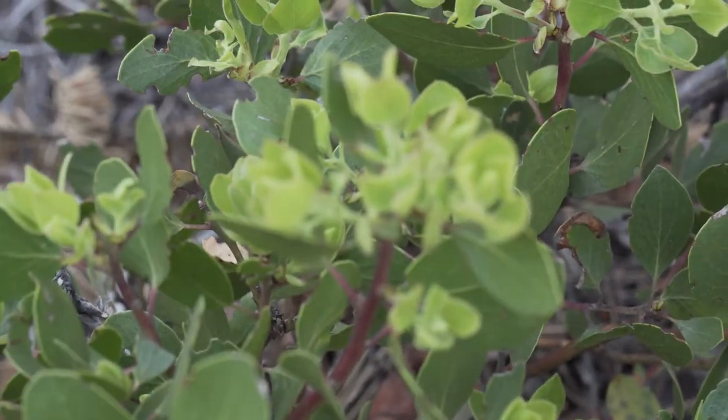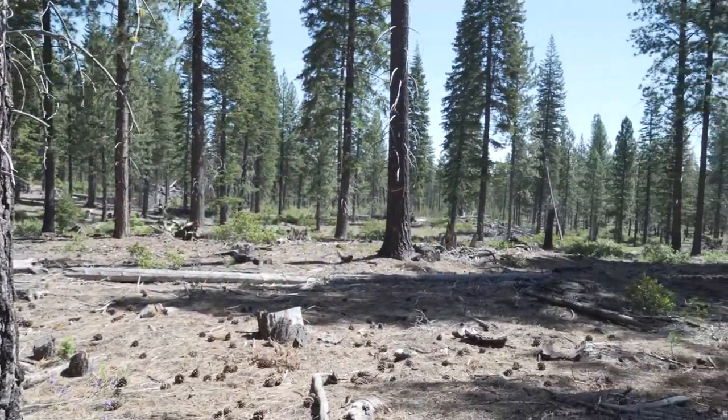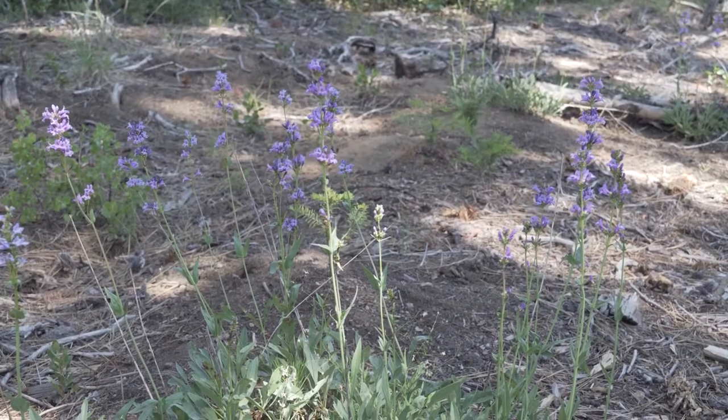Hi, my name is Sarah Gregory, and I'm a wildlife habitat biologist for the Oregon Department of Fish and Wildlife. And today I'm standing here in a really good example of mule deer summer range habitat. We've got a nice open area here with lots of what we call forbs. Those are annual plants that spring up every year the deer like to eat.